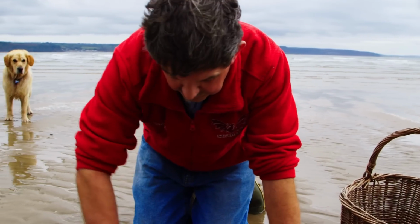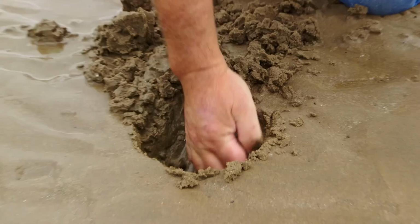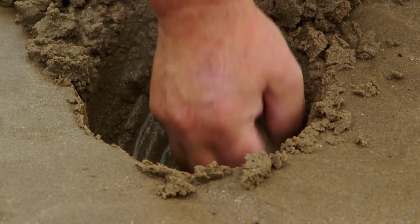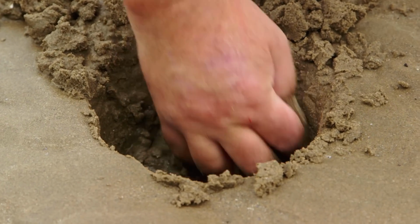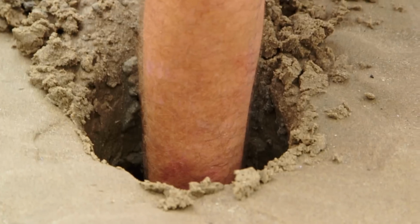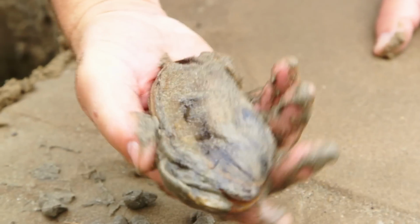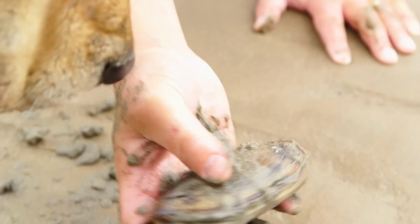So what we're doing now, we've found a hole which squirted out. A soft shell clam will be about 10 inches to a foot below the sand level. So I'm digging down around it, being careful not to cut my fingers on buried shells. I'm digging either side of it because it's quite a fragile shell. And here we go. A soft shell clam or Maya clam or otter shell. I'll just go and wash it off for you to see.